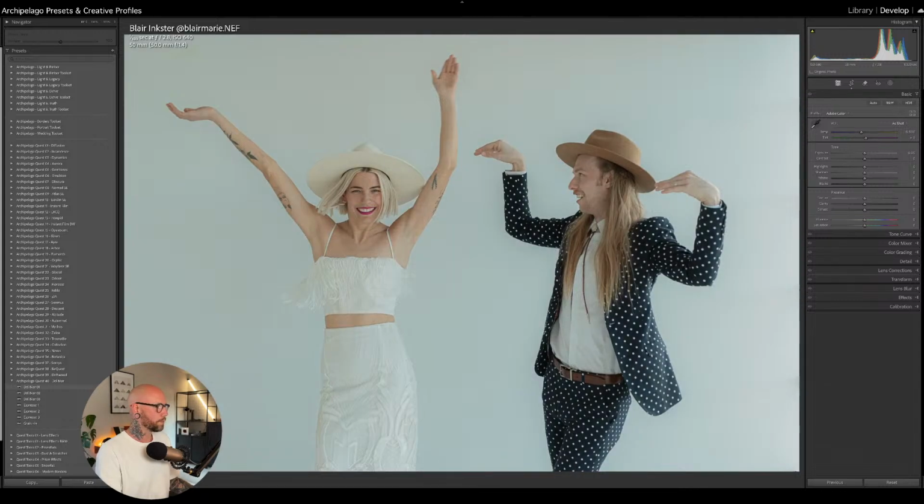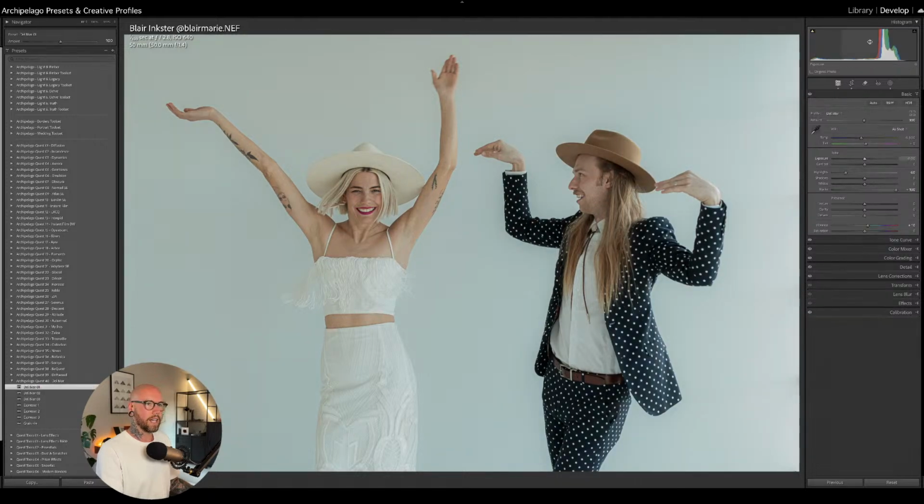Delmare 1, Delmare 2, and Delmare 3. I'm going to go for 1 on this. I like the kind of way it's lifting up the shadows and the midtones. Let's take a look at the creative profile. So again, to the left and to the right. I think maybe the default. I think it looks good as it is.